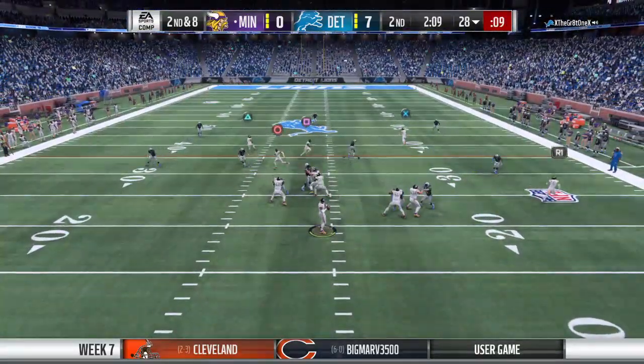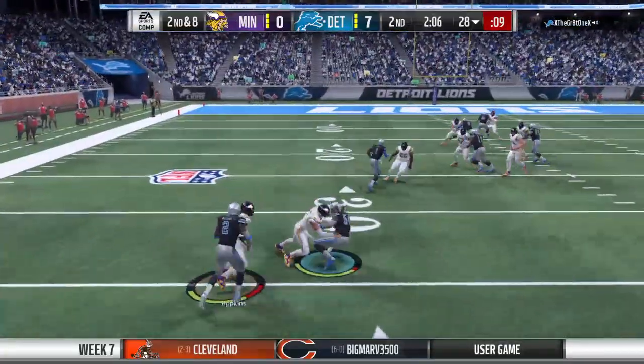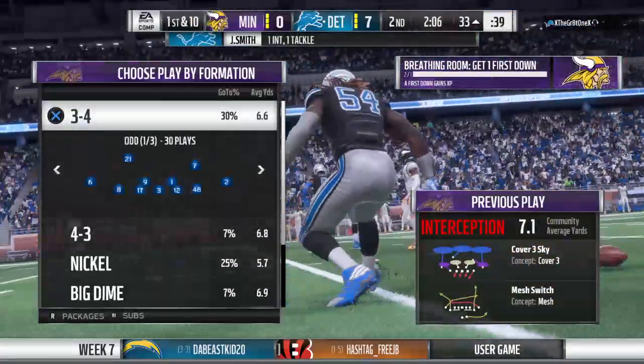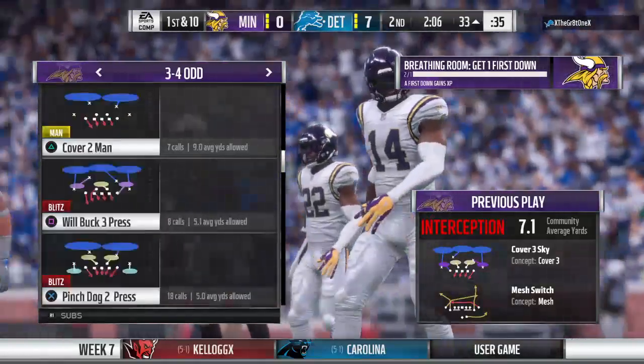To throw on 2nd is Watson. Trying to force it to Hopkins, and it's intercepted. Picked off by the linebacker, Jalen Smith. And they have the football and will set up shop at the 33-yard line.